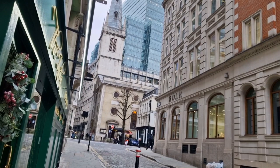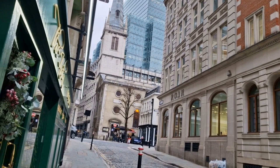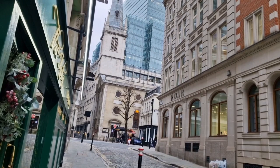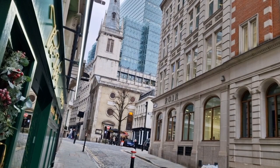In 1954, St. Margaret Pattens ceased to be a parish church. It became one of the city's guild churches within the living of the Lord Chancellor and under the jurisdiction of the Bishop of London. They have a regular weekday rather than Sunday congregation, drawn mostly from people who work in offices nearby. The tower accommodates the office of the Archdeacon of Hackney. So that's your history on that one.